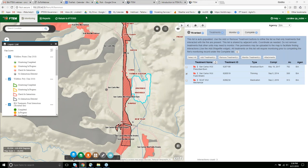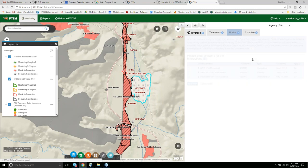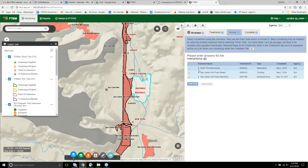So that's how the treatment tab operates. Again, we're in the second tab, and it's primarily your shopping cart to add and remove treatments to determine which ones truly interacted with the wildfire. Once you've done that, the next step will be to conduct the monitoring on those treatments. You select the treatments that you would like to monitor, and then you can either click the monitor treatments or just proceed manually to this third tab. And those three treatments will come over with you.